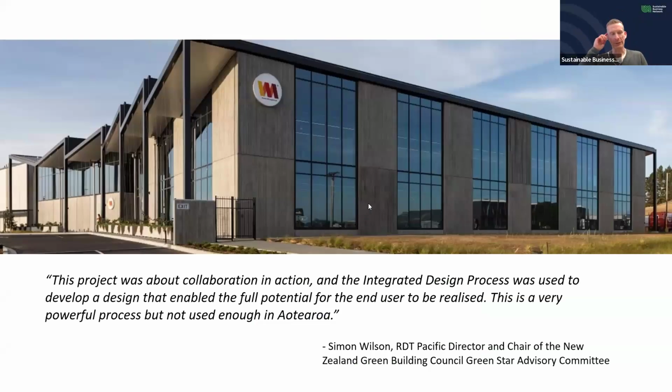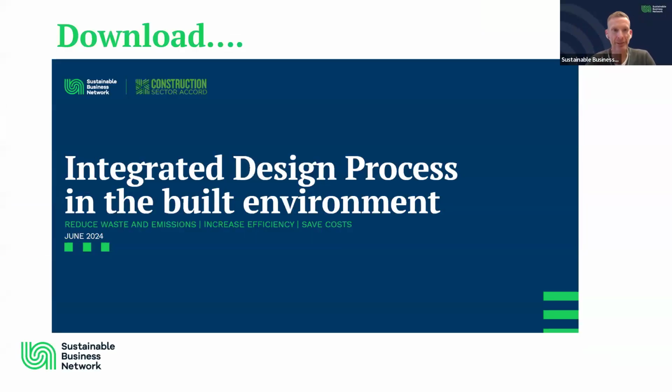So basically, I just wanted to refer back to a quote that's in the guide from Simon Wilson, who was involved in the WM project that Jerome was referring to at the start. He finishes off by saying that IDP is a very powerful process, but not used enough in Aotearoa. So how can we use it more and realize those benefits? Well, this is a key part of what we're trying to do as a collective, and this is why today we've launched this very practical guide to enable everyone to use the principles of IDP.